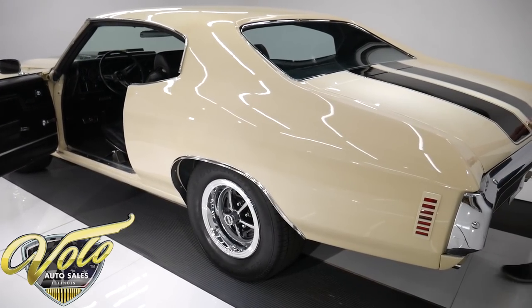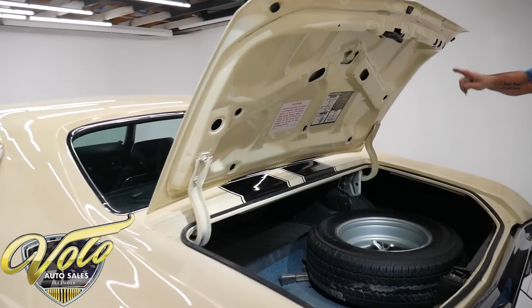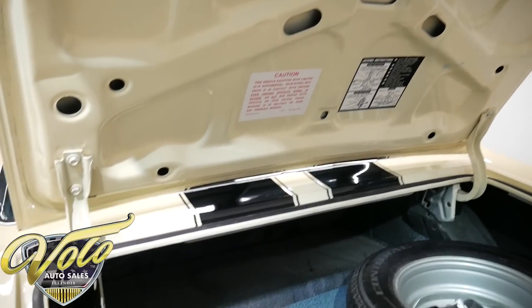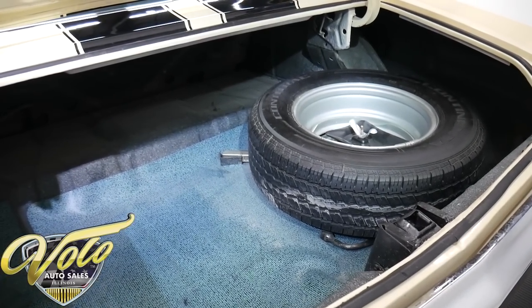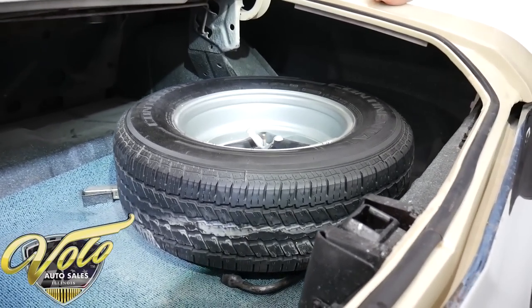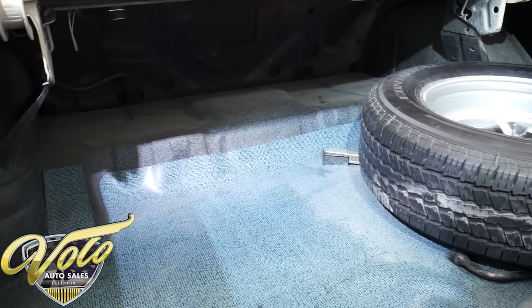All right, let's see what it looks like in the trunk. Under the trunk lid is all painted glossy. You got the stickers. Jam is painted nice. Weatherstrip is replaced. Trunk compartment's all clean metal. I did a quick inspection of the quarter panels. Didn't find any cuts or splices. So if they replaced them, they did a good job. And the mat looks nice.